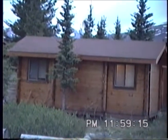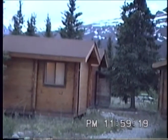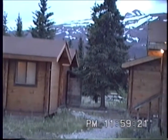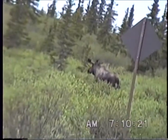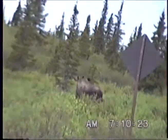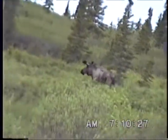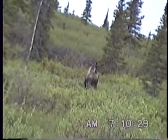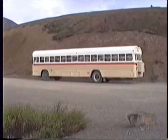This is our cabin at Denali Park. Even though it's midnight, you can see that the sky is still fairly light. The next morning we got up bright and early for a tour through Denali Park, starting with a moose by the side of the road. This is the bus that we rode on.